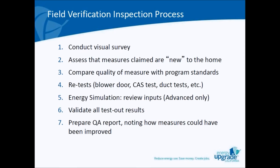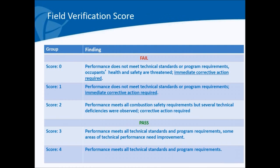This report usually won't go to you unless something's wrong, I think. So it's not for the contractor unless there's something to fix. But you'll obviously have that feedback loop to learn if something needs to be fixed.